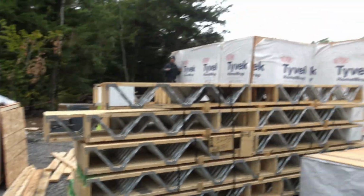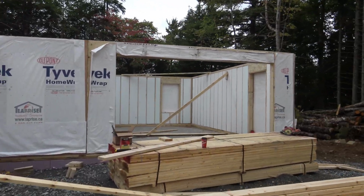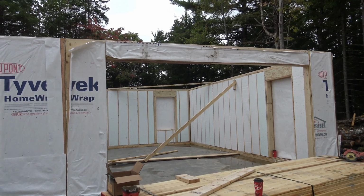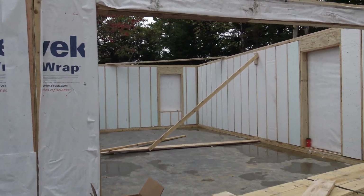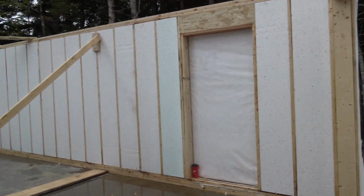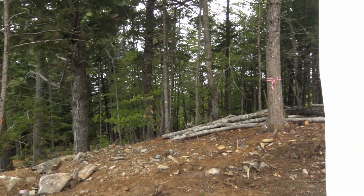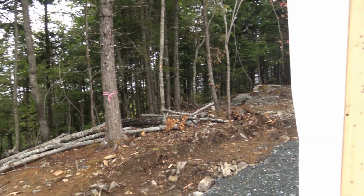All right, so this is day 2. 1.5 days later, first floor is up. So that's the beauty of this Maison Laprise kit. It does go up pretty quick. And of course, what's up is all fully insulated already. So let's see what the view is out the patio door here. Patio door view. Here we go.